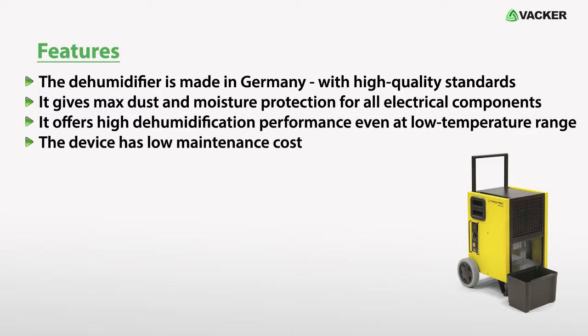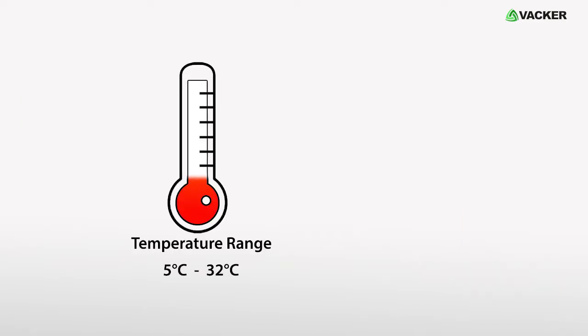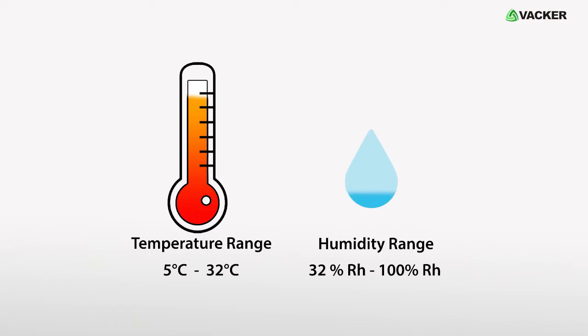The device has low maintenance cost. The air filter of the device can be easily cleaned and washed. The temperature measuring range is 5 to 32 degrees Celsius and humidity measuring range is 32% RH to 100% RH.